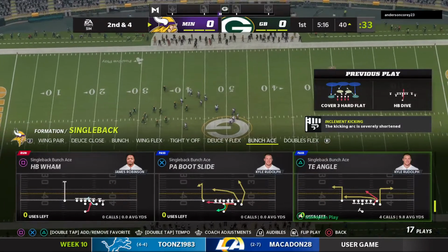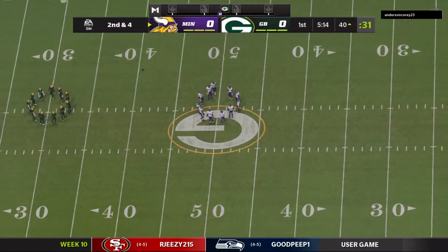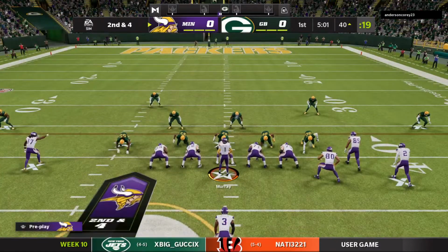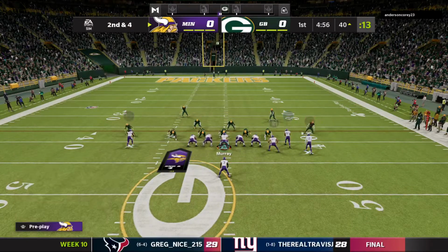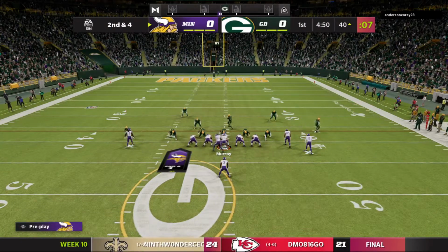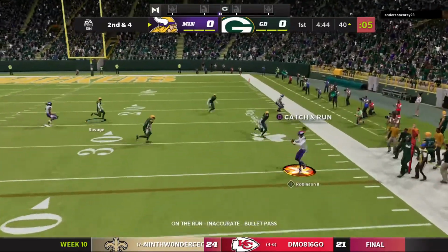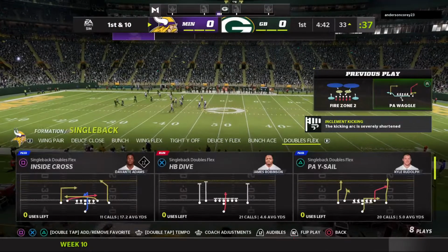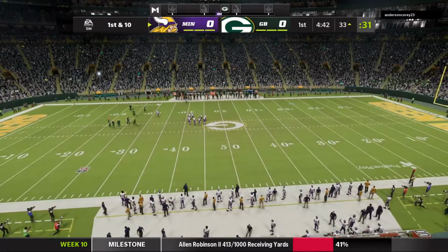It's a 6-yard gain on the ground, and that'll make it 2nd and 4. Play action. Now it's Murray. He finds Robinson, and he gets this down inside the 35 before going out of bounds. 7 yards there and a first down. And he's already got 2 catches on the opening drive.